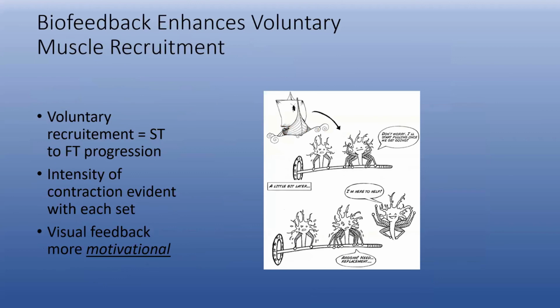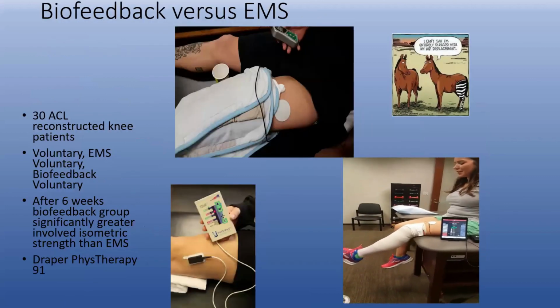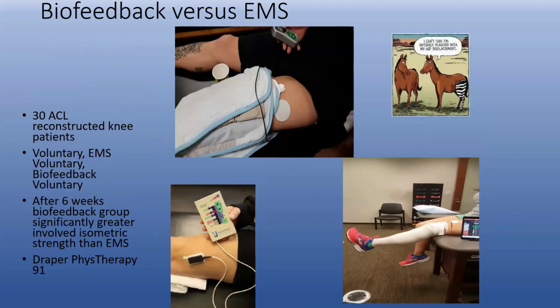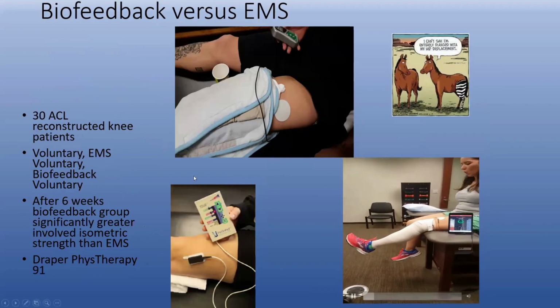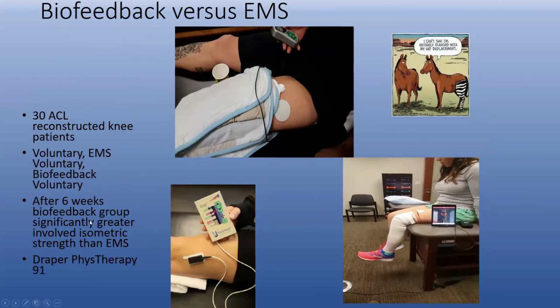So again, this little cartoon depicts that. You've got slow twitch, you've got type 2A, then you get type 2B when you really load your muscle. So that's the theory behind biofeedback. There really haven't been that many studies on biofeedback, but this one study showed that after 6 weeks in the ACL reconstructed group, they had better isometric strength than with muscle stim.